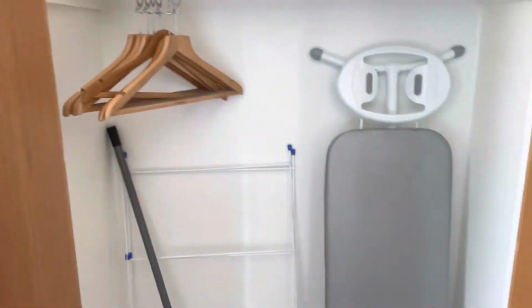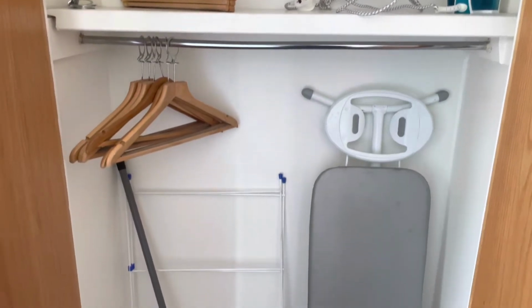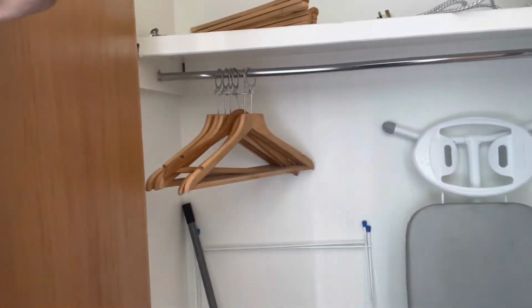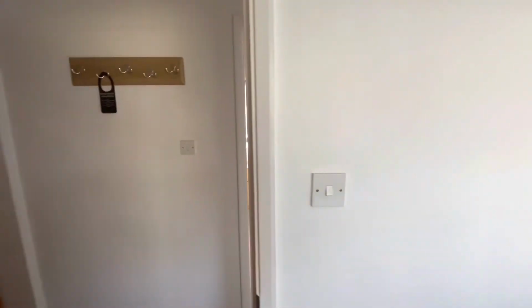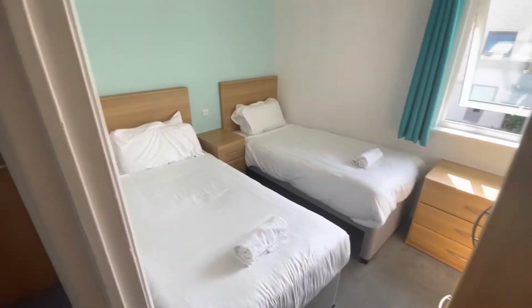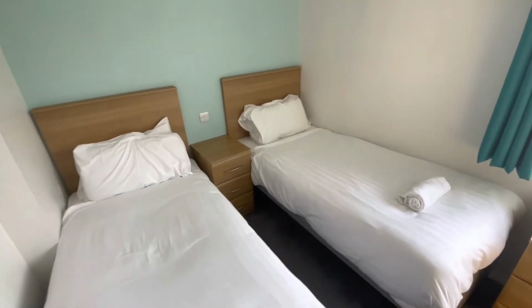And we've got an iron there, haven't we, look. Ironing board, well, that's thoughtful. You can even dry your clothes with an air. Okay, we'll go through the main bedroom into the second bedroom, which has got twin beds in it. Well, actually quite wide. I think you'd easily get away with adults on there, they're not kiddie only.